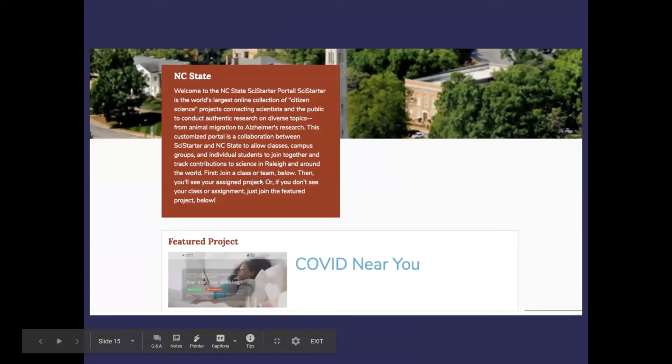And then I'm so excited. We have all these different free tools. The lists are free. Dashboards are free. They were supported by a number of different projects, some NSF projects, different projects with different folks. But NC State, we've developed a special partnership with them, and we built them this portal for their students. So this is a special private thing on SciStarter just for NC State. The tools I just showed you all were public.